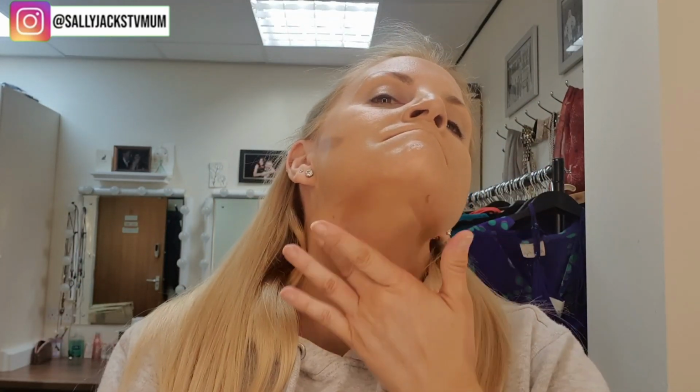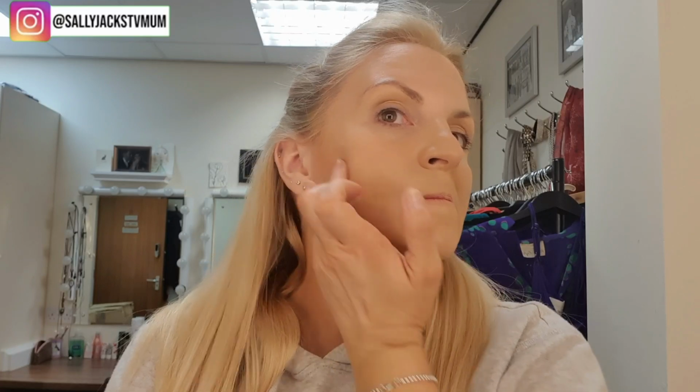That just gives the best coverage, and I've been using it for years. Now I'm going to use a contour, and I put it underneath the chin. That gives you a better look and a more defined look. Then I go down the cheekbones to give that underneath, and then I also stripe down the side of my nose and then slightly on the forehead.